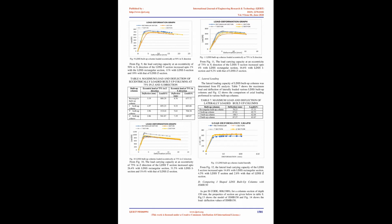Table 3 to 5 shows the maximum load and deflection of eccentrically loaded various LDSS built-up columns at various eccentricities along X and Y directions, and Fig. 6 to Fig. 11 shows the comparison of eccentric loading performed in various built-up columns. Z direction. From Fig. 6, the load carrying capacity at an eccentricity of 25% in Z direction of the LDSS T section increased up to 26.7% with LDSS rectangular section, 30.77% with LDSS I section, and 19.6% with that of LDSS Z section.